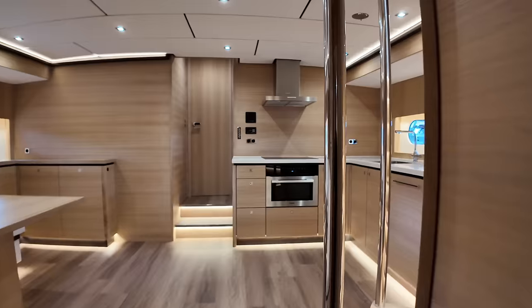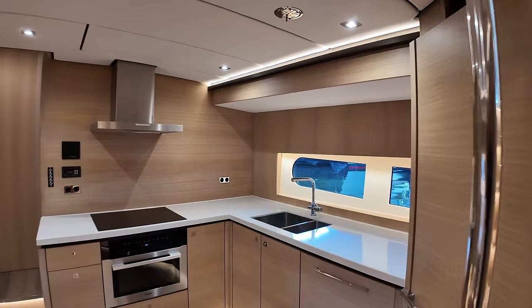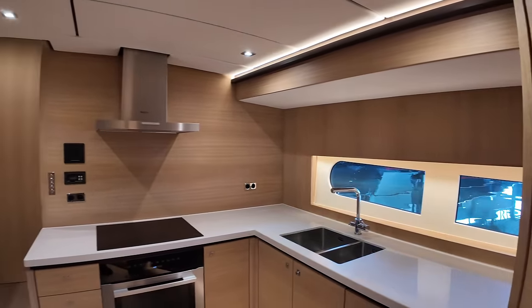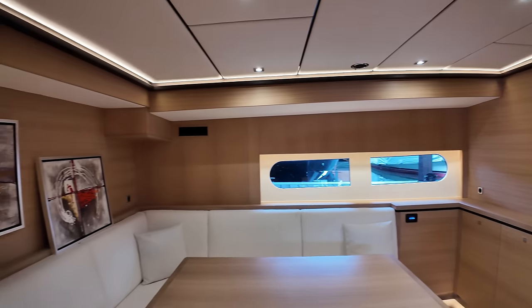Right, let's spin around. We'll shut this door and move back into the galley. Big old pole here as well to grab onto when you're moving around underway. Let's just take in that galley one more time and spin around over to that L-shaped seating area.